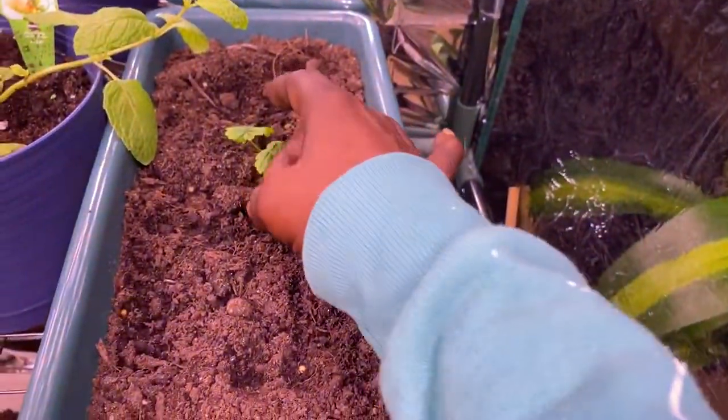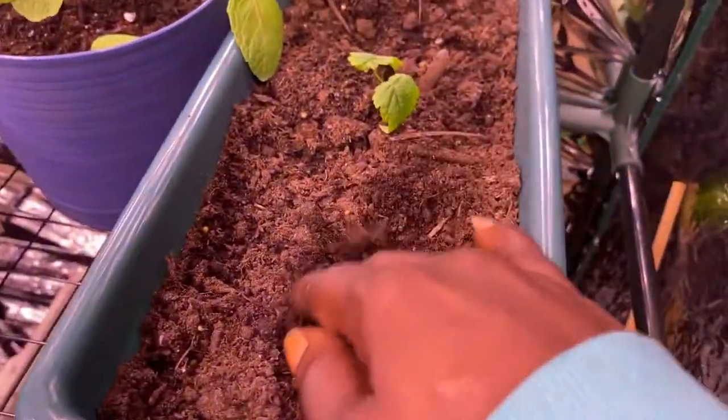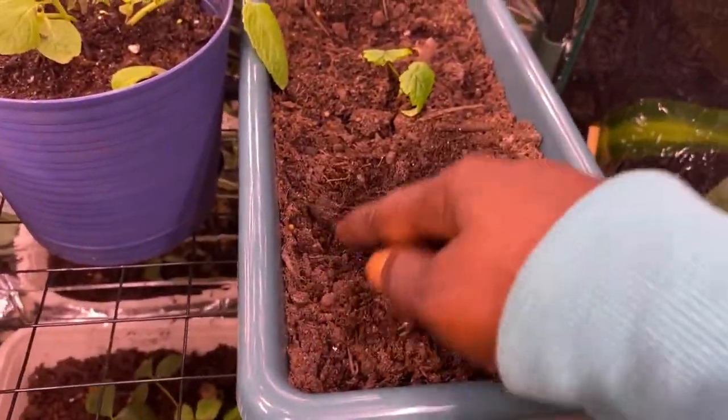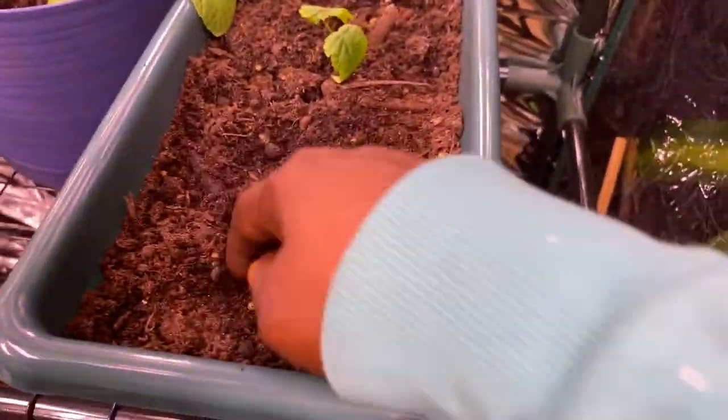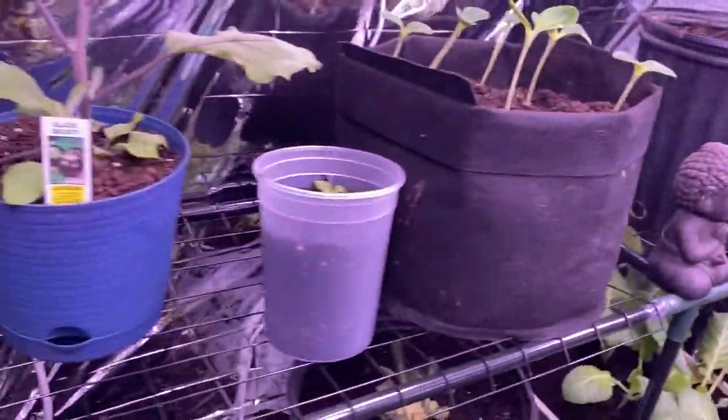Still not certain what this is yet, guys, but it's definitely hanging in there. As you can see, some of it needs to be not watered, but sprinkled. Definitely not watered. So, this is my lovely garden.